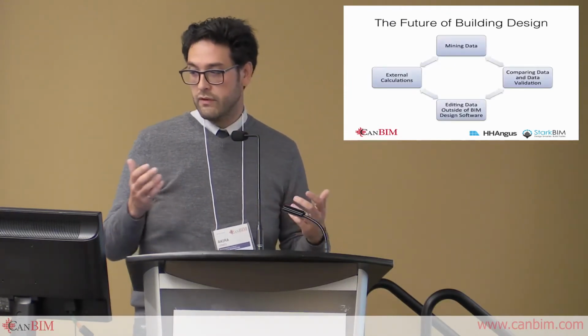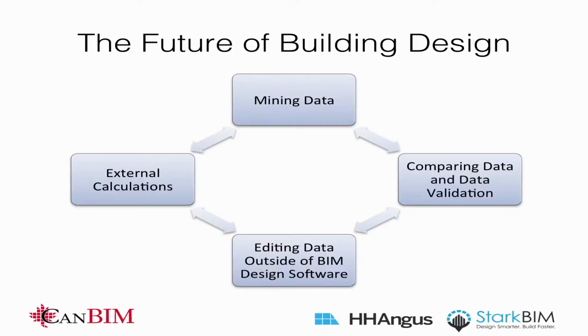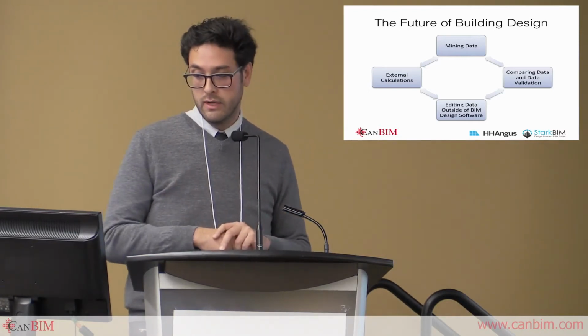So in terms of the future of building design, based on where we see the industry today and what we see out there in terms of productivity tools, a lot of the things that we learned on SHROOM we feel are a very important part of the future of building design. And I think first and foremost is the effective mining of data from our models.